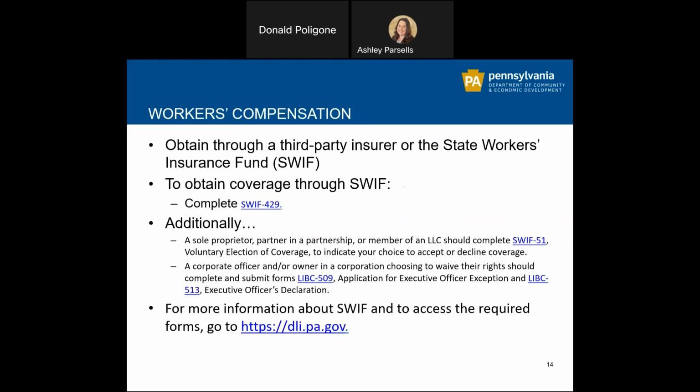To obtain workers' compensation coverage through SWIF, complete Form SWIF 429, Application for Workers' Compensation Insurance Coverage. In addition to SWIF 429, if you are a sole proprietor, partner in a partnership, or member of an LLC, complete SWIF 51, Voluntary Election of Coverage, to indicate your choice to accept or decline coverage. If you are a corporate officer and/or owner in a corporation choosing to waive your rights, complete and submit forms LIBC-509, Application for Executive Officer Exemption, and LIBC 513, Executive Officer's Declaration.